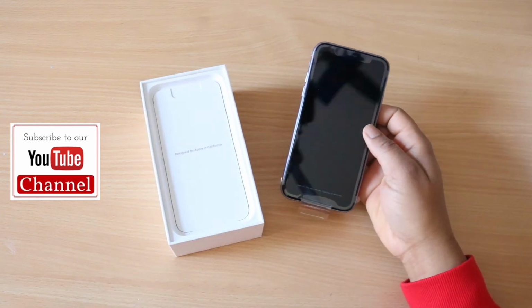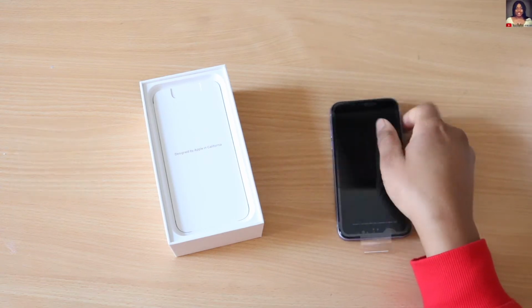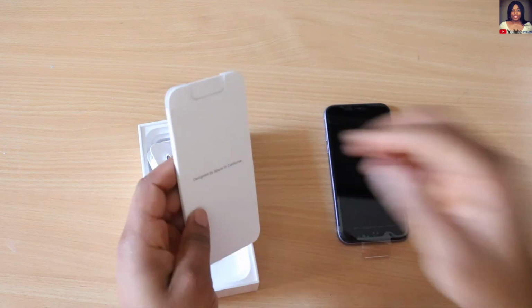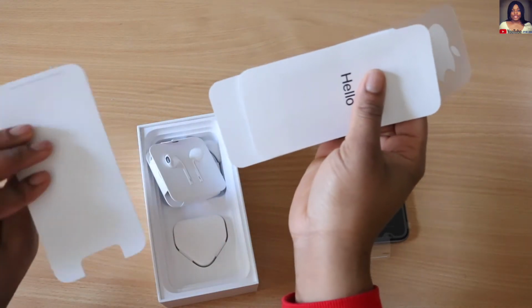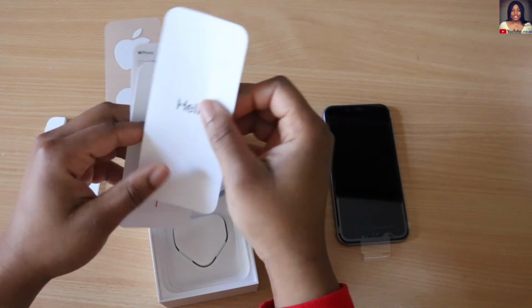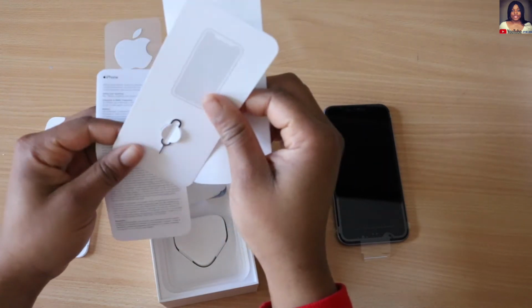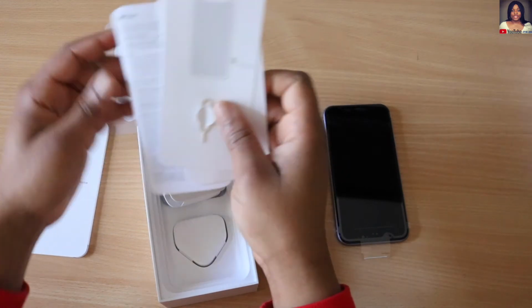So, the phone comes with the usual contents of a new iPhone. That is, the charger, the headset, the SIM pin, and of course, the famous Apple logos. One would think that by now, Apple would start including their AirPods in their newer phones, right? Sadly, there are no AirPods in an iPhone 11 yet, for any of you wondering out there.